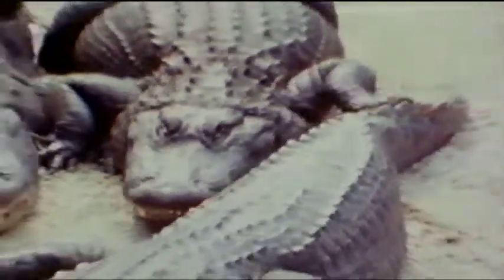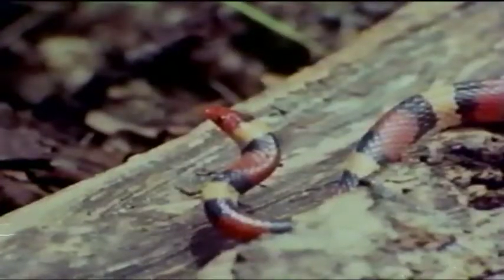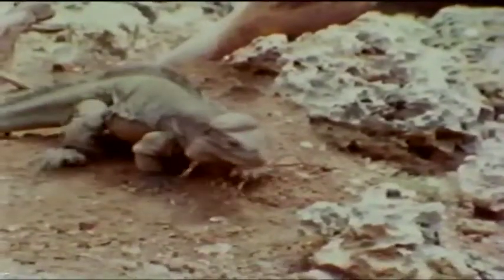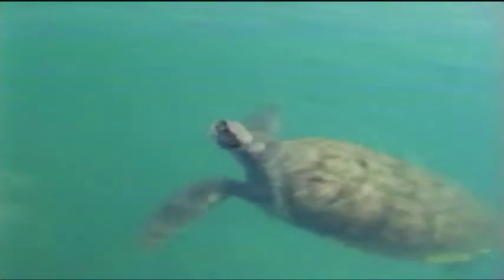Reptiles, they got scales. Reptiles. From head to tail, none of them have hair, as you can see. Reptiles. Legs that crawl. Reptiles. Or no legs at all. But all of them breathe air, like you and me.